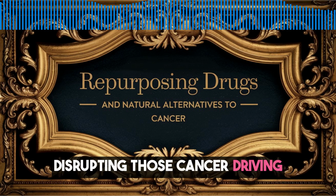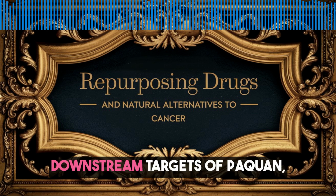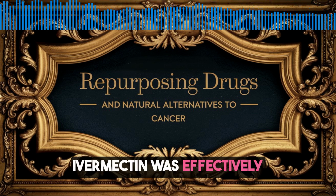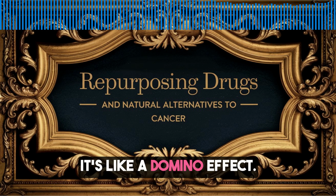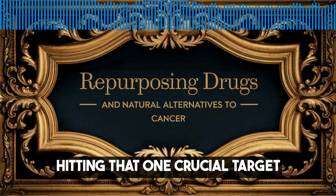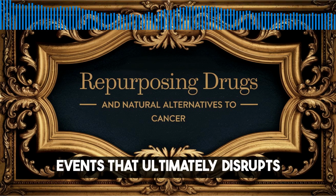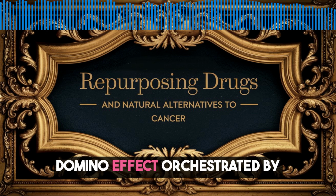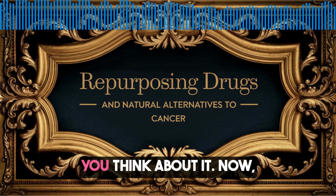disrupting those cancer-driving signals we talked about earlier. Exactly. They also observed changes in downstream targets of PAK1, further confirming that ivermectin was effectively disrupting these signaling cascades. It's like a domino effect. Hitting that one crucial target, PAK1, sends off a cascade of events that ultimately disrupts the cancer cell's strategy. A domino effect, orchestrated by nature and uncovered by science. It's pretty remarkable when you think about it.